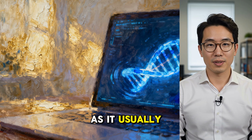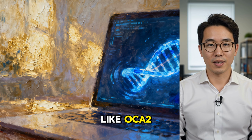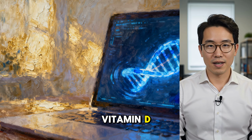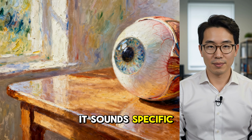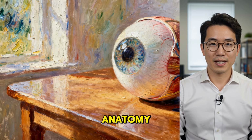Here's the claim as it usually circulates. Eye pigmentation, controlled by genes like OCA2, somehow directly regulates how well your body converts sunlight into usable vitamin D, meaning green-eyed people process sunlight differently than brown-eyed people and need to adjust their diet accordingly. It sounds specific enough to be scientific. It also skips over some very basic human anatomy.